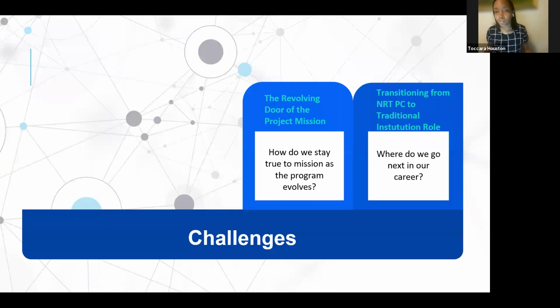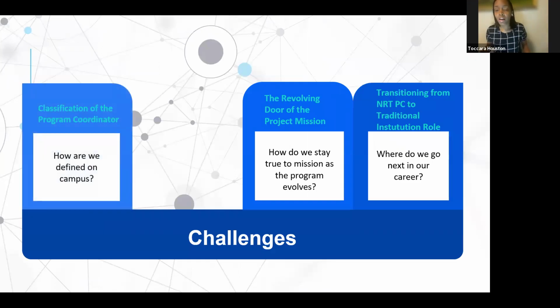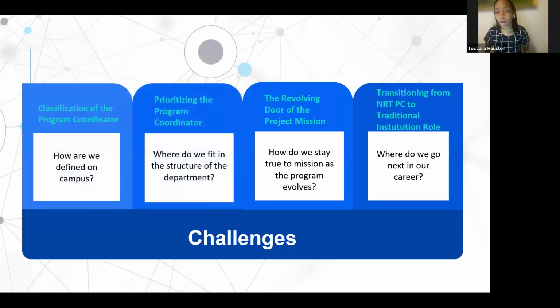Hi, I'm Takara from Georgia Tech with the ARMS program. And so today I'm going to talk to you about a few of the challenges that we may come across while we are the program coordinator for these NRTs. The first is the classification of the program coordinator institutionally, and that is, how are we defined on campus? So some of the questions that I've asked myself in this role is, what do I have access to? And do we have someone in a similar role?